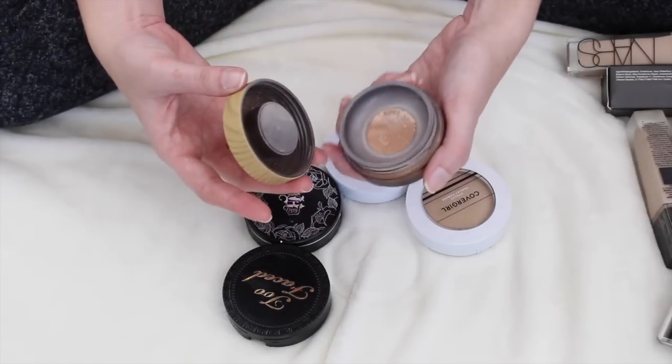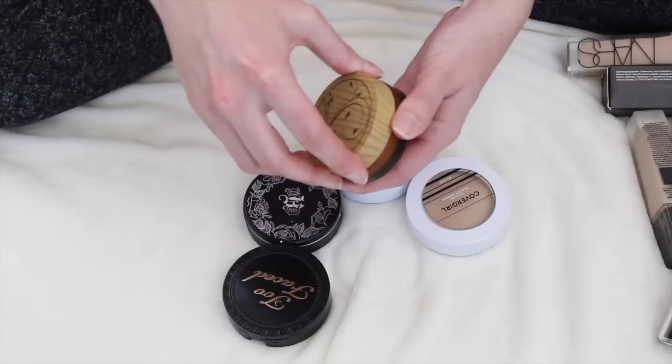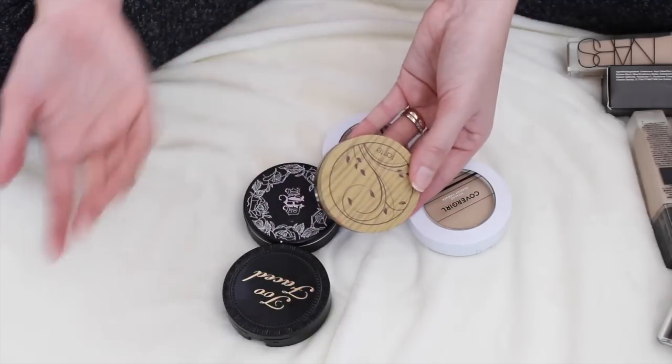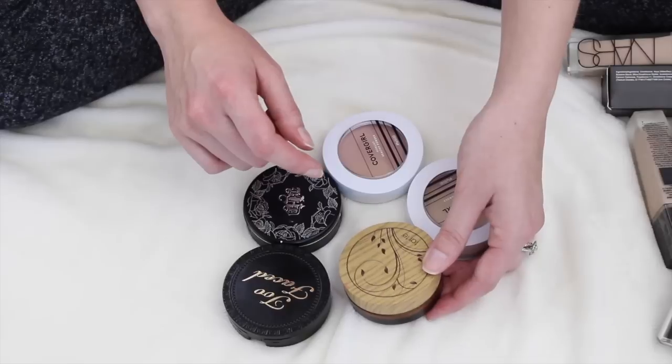Now, powder foundations don't go bad very quickly, I mean. So I am going to keep this. I just kind of forgot that I had it, but now that I know, I can definitely make an effort to use it a little bit more. So yeah, I'm definitely going to put that aside and use that more frequently.